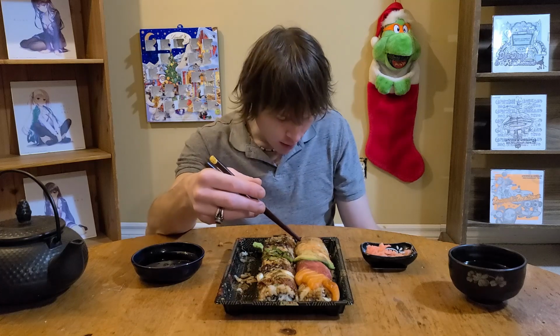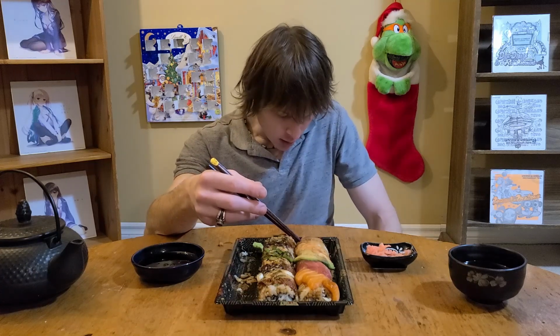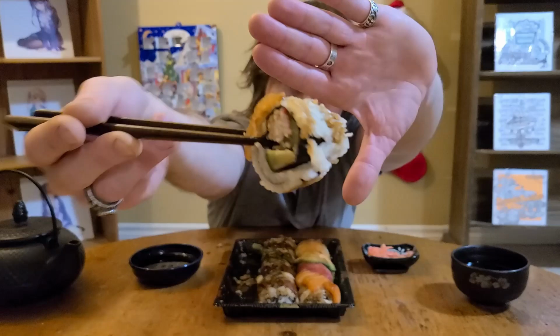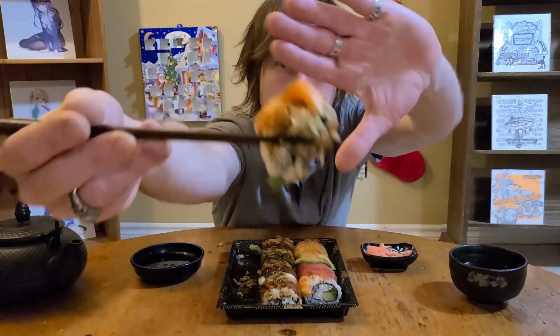So let's move on to the rainbow roll. So what's in the rainbow roll? It's a California roll wrapped in assorted raw fish and avocado. So here we go. So the assorted raw fish, it looks like there's salmon, tuna, and some shrimp there. Let's get this piece right here if I can. Ooh, there we go.